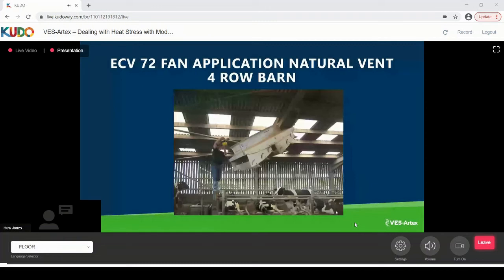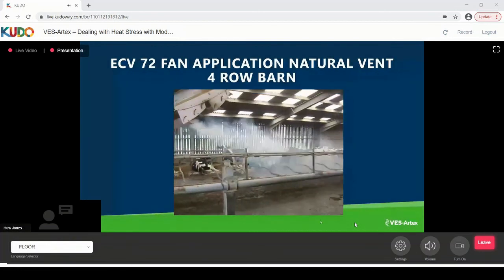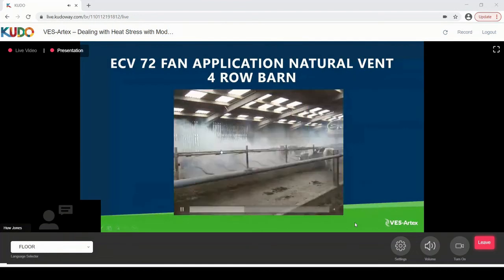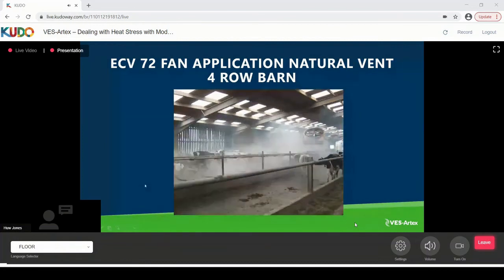So this is typically what we expect off the ECV fan. It's ejecting air at bed level, and as you can see, it's typically not getting above 1.8 meters until reaching the next one. So all air is being injected at that level.